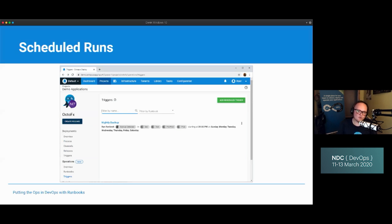Again, with runbooks, you can schedule them, much like you can with deployment processes as well. So say, for instance, a SQL backup. You can even use it for that. That's another one: instead of having some proprietary third party backup solution, you can do this, and it's in a centralized location. You only have to configure the permissions once. People can't then just log on and do it as well.